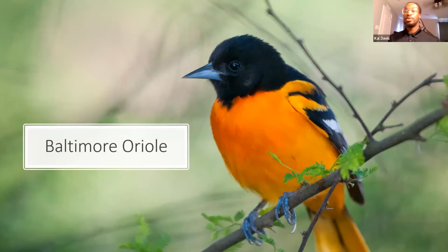All right, so this is the Baltimore Oriole. And this one is a little difficult to identify. I'm still new at identifying some of these birds. This one is still one that I'm trying to train myself to listen to out in the wild.